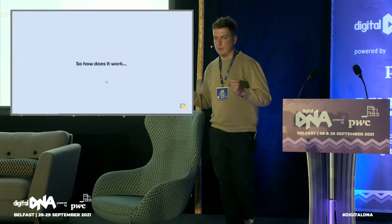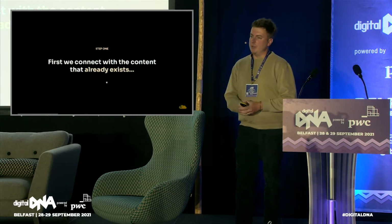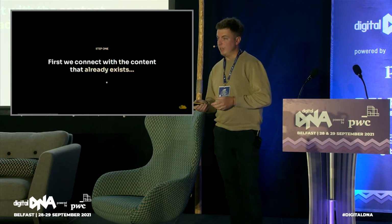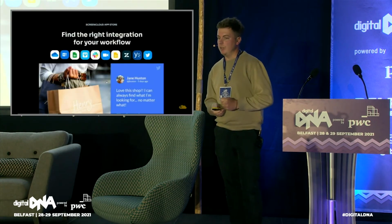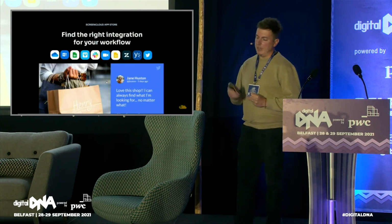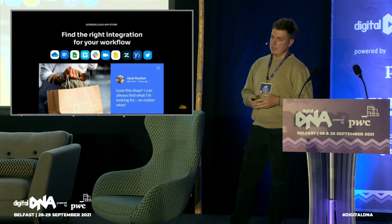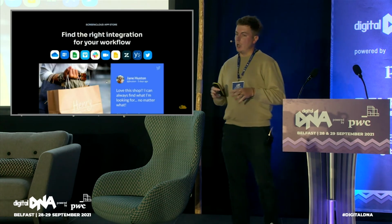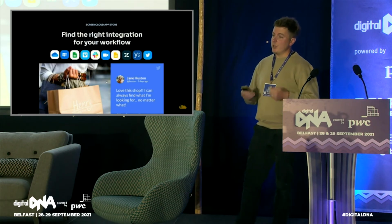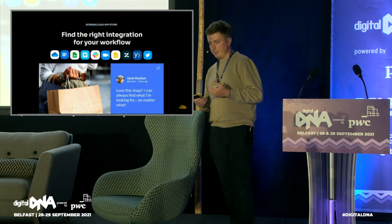So how does it work? I'm going to show you a tiny bit of product before we finish. The first step of ScreenCloud is we need to connect to the content that already exists in your company, and we do that a few different ways. The first one is we have over 60 integrations and apps in ScreenCloud where we can connect directly into the platforms that you're already using. So all those 150 platforms that Jo was managing, there's potentially lots of information there that we can connect to already. So that's the first step, getting that information out of those platforms and repurposing it for the screen.